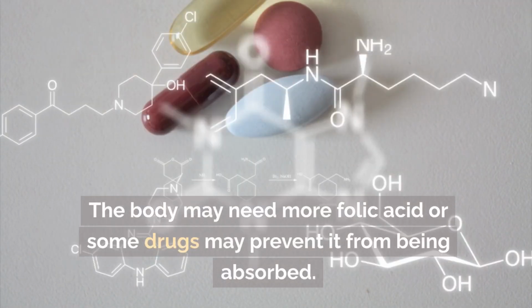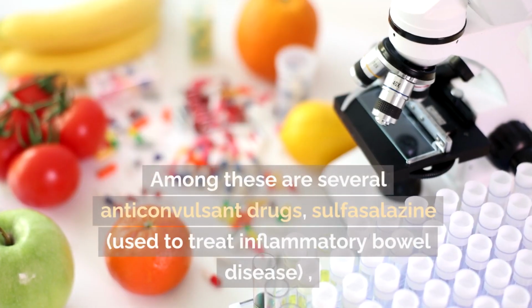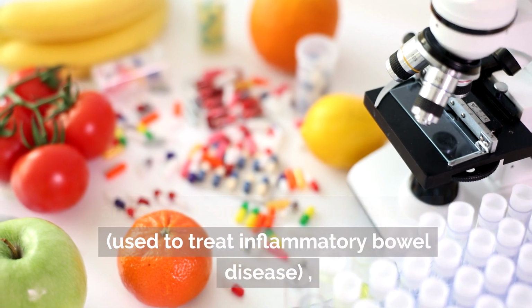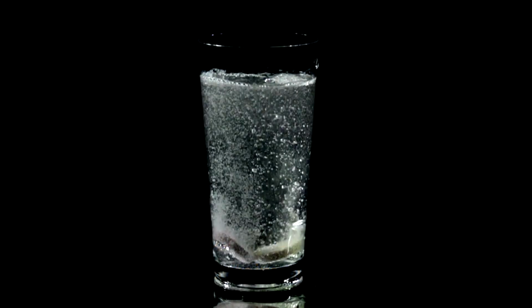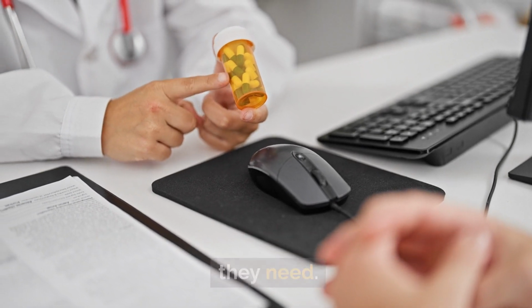Those taking specific medications. The body may need more folic acid, or some drugs may prevent it from being absorbed. Among these are several anticonvulsant drugs, sulfasalazine, used to treat inflammatory bowel disease, and methotrexate, used to treat cancer and autoimmune disorders. Those using these drugs should talk to a doctor about how much folic acid they need.